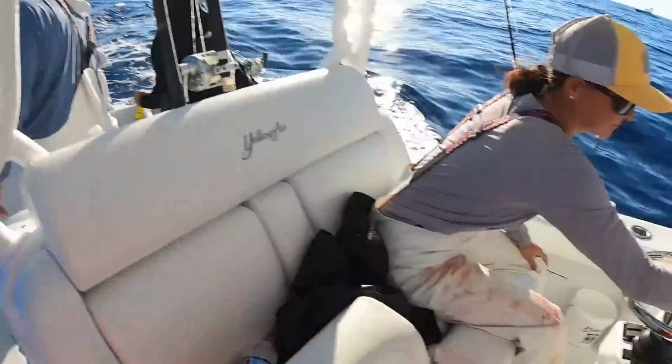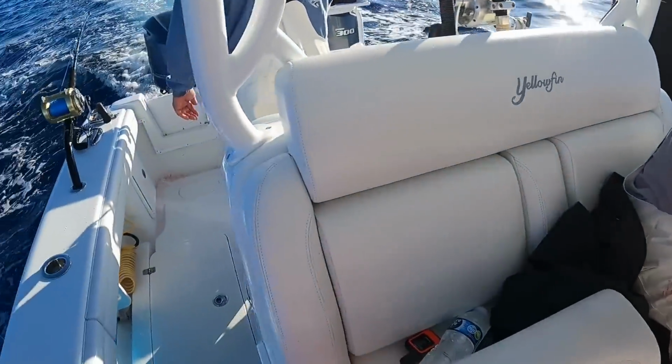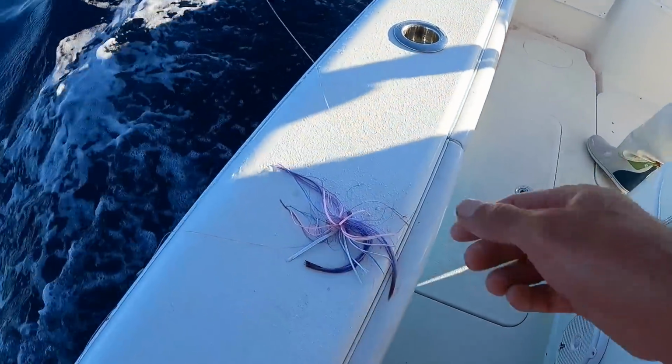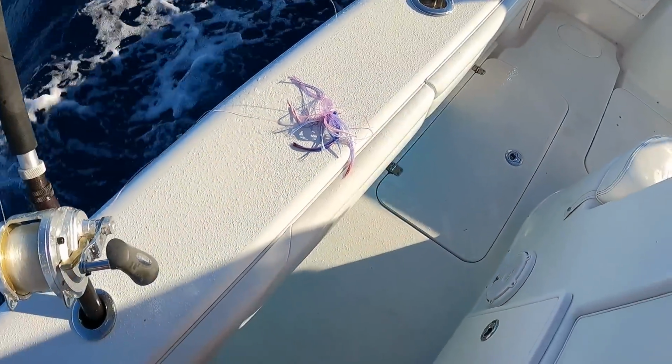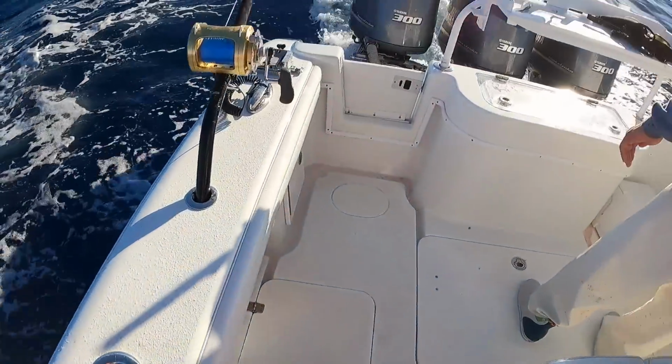We got everything set up again. All the rods are out. Connie is doing a great job, as you can see. Oh no, they're not all out. I gotta get this one out. We're opening up more ballyhoos right now. We're gonna get that one out there and then look for another fish.